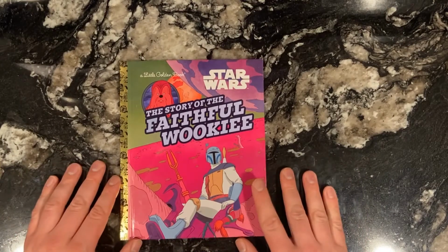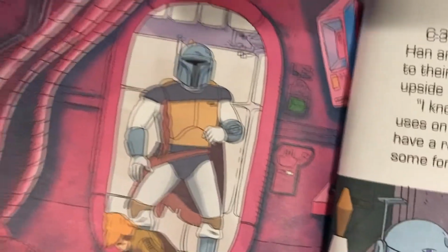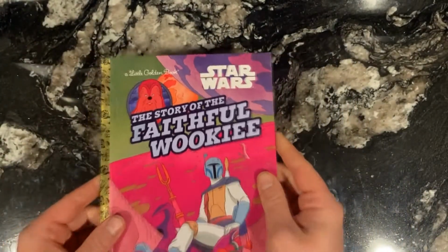They could have been lazy with the art, but the illustrations by Fabio Laguna and Marco Lesco are really nice. Sure, it's just redrawn scenes from the cartoon, and it's probably traced, but they make it look really good. And I'm not as embarrassed as I probably should be for buying this little kid's story.